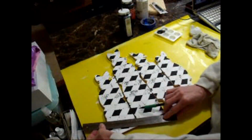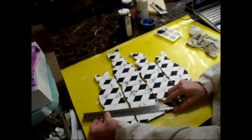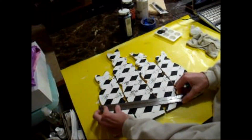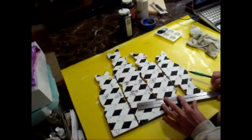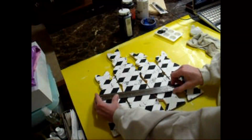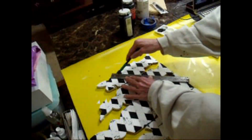So rather than risk failing for a third time, I did what I should have done from the very beginning, which is go in and draw the checks myself. Once I got all the checks drawn out, I went back in and hand painted each black check. Now I'm not gonna lie, that took me quite a while.